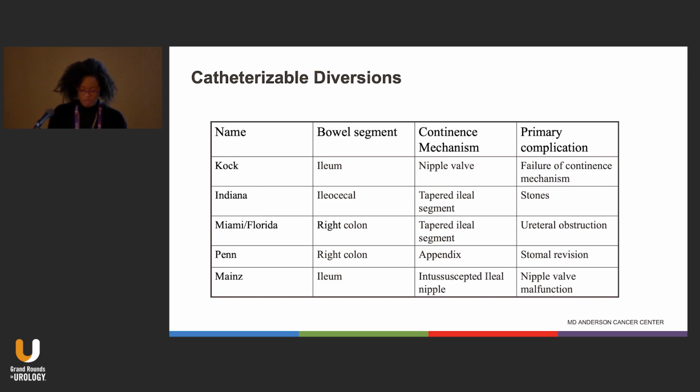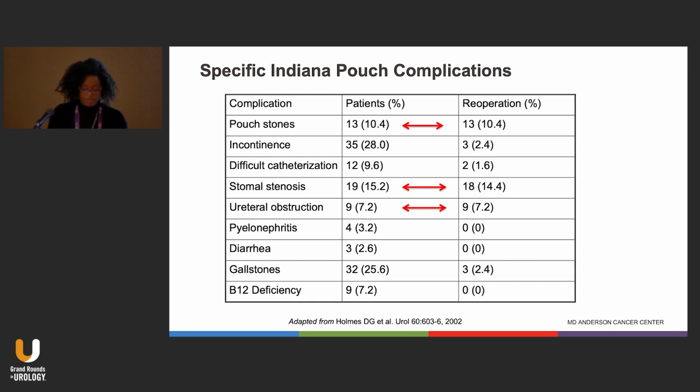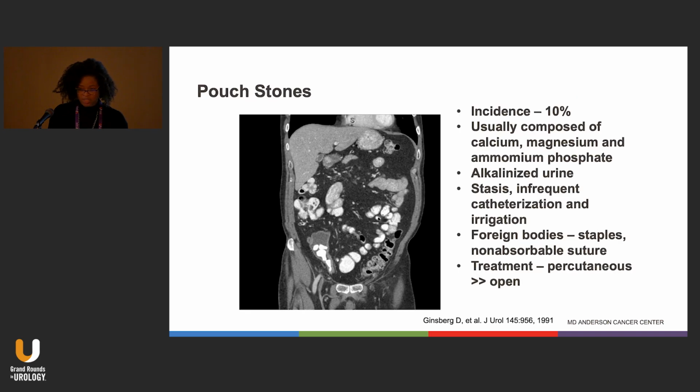Now, for the Indiana pouch, my primary issue, or primary thing that's modifiable from the patient standpoint, and we see that these several ones that relate in higher operation rates, but is the stone rate, is the pouch stone rate, and that can be really something that is predicted based on your patient's compliance. So this is just an example of a patient that has pouch stones, and this particular pouch is actually not a traditional Indiana pouch, as you may pick up from the configuration, because it's not as round and globular. It's actually a Studer pouch that was converted, because of a urethral recurrence, and I converted it to a catheterizable diversion. But this, in the end, it's the same.